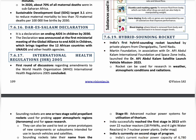So if a rocket uses different propellants, one solid and the other liquid or gas, it is called a hybrid rocket. So sounding rockets are one or two stage solid propellant rockets used for probing upper atmosphere regions and for space research. So India's first hybrid sounding rocket was launched by private players from Chengalpattu in Tamil Nadu.